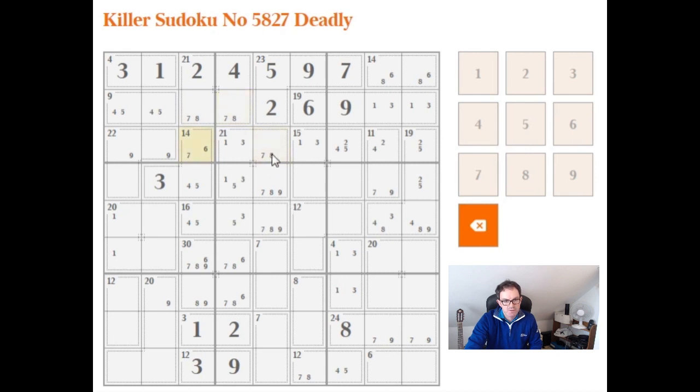So we've now got a 7 and a 6 in this row. So this would have to be a 5, 8, 9 box. Yeah? But there's already two 5s in this box here, so the 5 would have to be here. Now that's not possible, because if there's a 5 here and a 5 here, there has to be a 5 in one of these 3 cells by Sudoku rules, and there isn't. So in fact, this cannot be a 7. This has to be an 8.